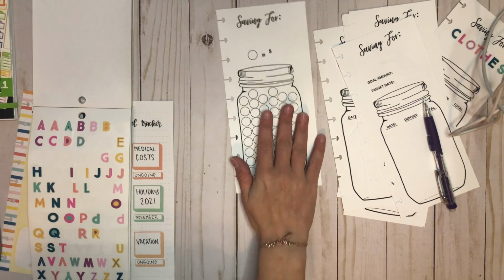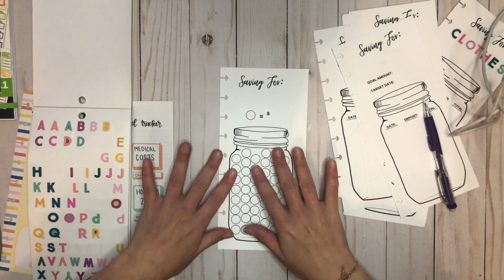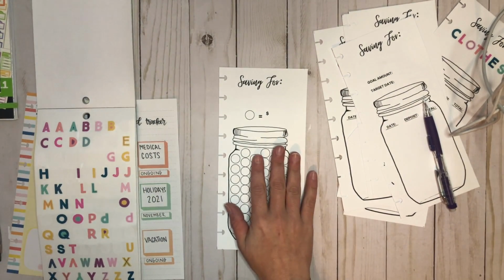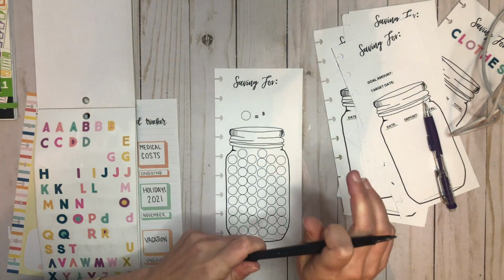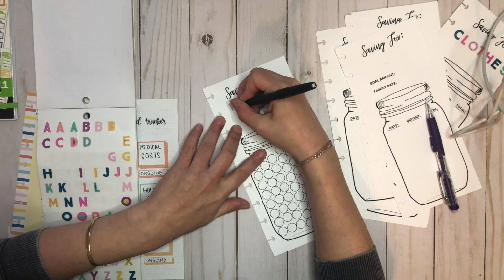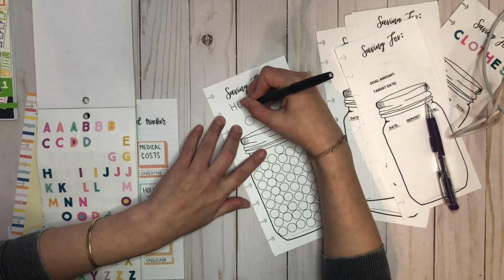Okay, let's get holidays. Holidays. 9 letters. I could probably get 9 across, but maybe I should do the ruler trick for this. I think I already packed my ruler. So instead, we will write holidays. Maybe I'll write holidays 2021.